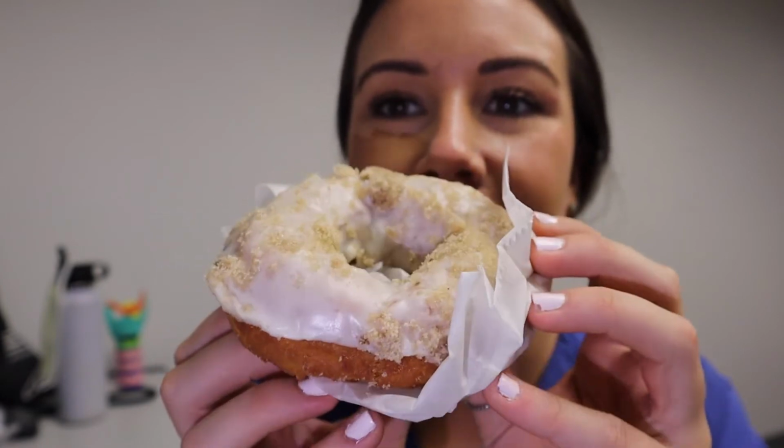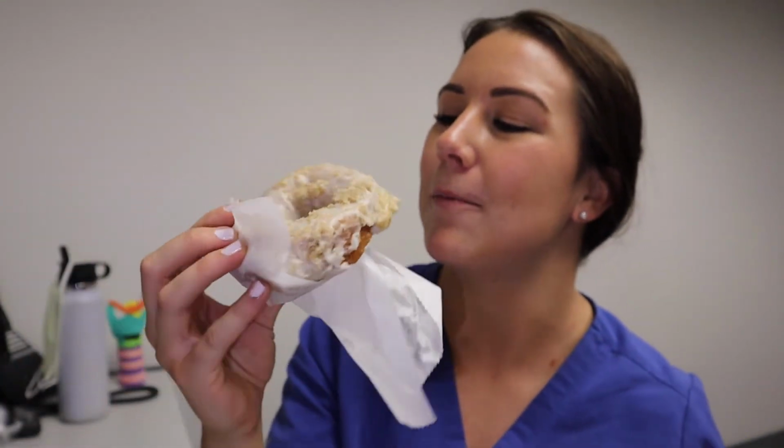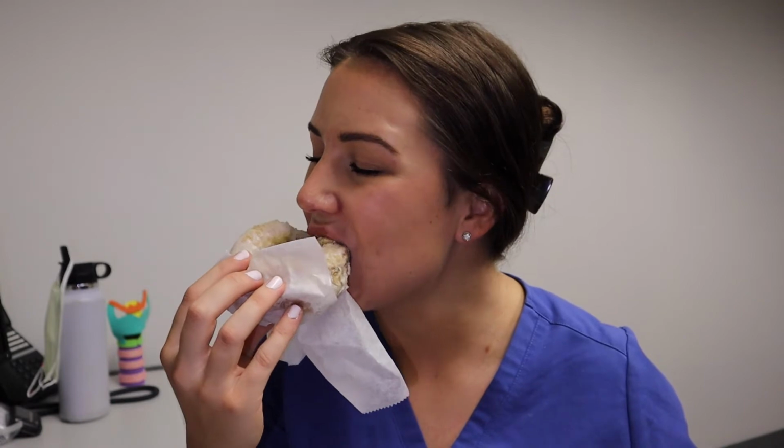Look at that. It looks so good. I'm pumped. Look at this bite. Look at that bite. Look at that crumble. Here we go. Mmm. Okay. Mm-hmm.